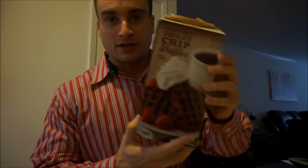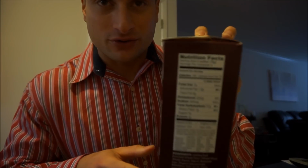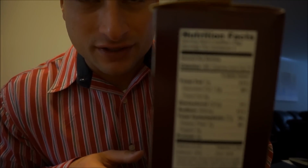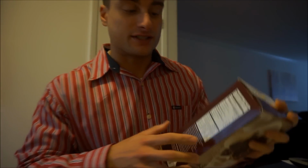And I don't know if I showed you guys these, but these chocolate chip waffles, they've probably been my favorite thing that I've been eating for the past like month and a half. They have very good macros. For 2 waffles, it's 7 fat, 27 carbs, and 4 protein, so it's pretty good macros.